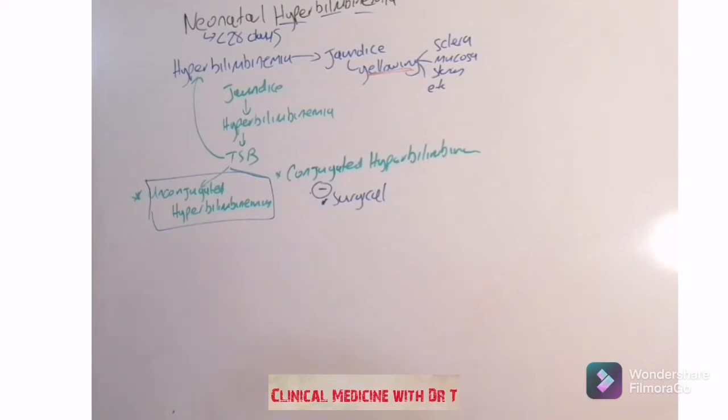And once you've got a neonate who's got hyperbilirubinemia, and when you look at the fraction, you've got conjugated hyperbilirubinemia, do not keep that patient. Send that patient to a neonatologist, and possibly surgical intervention will be done. So that's a no-no.